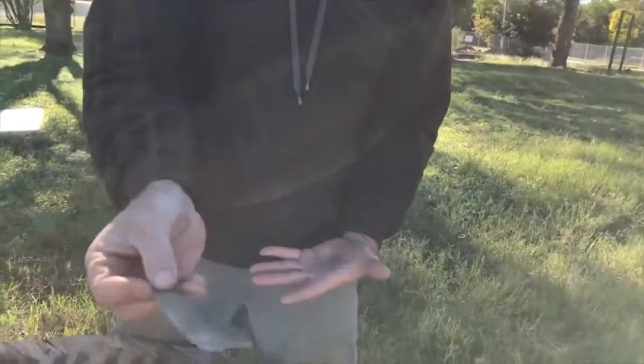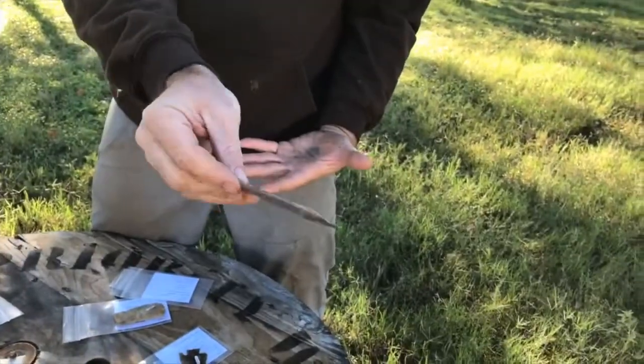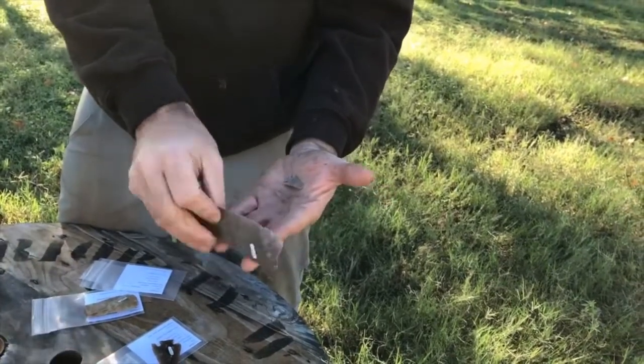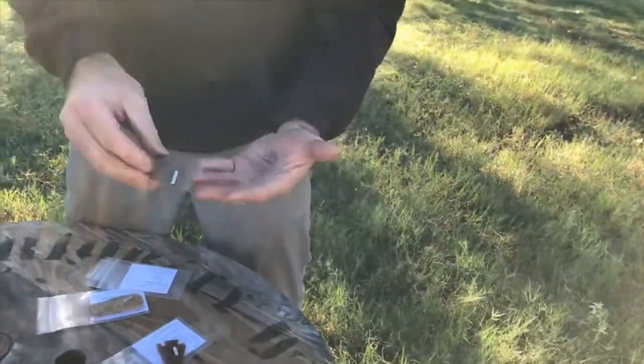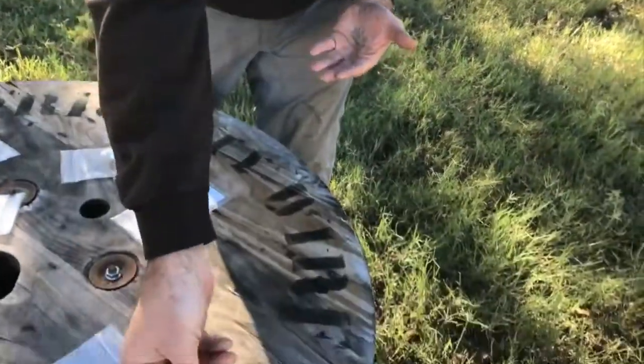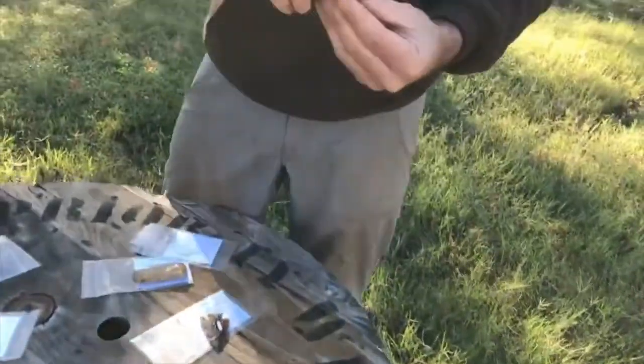It's got the classic late Paleo-Indian characteristics of the parallel oblique flaking, which we know would have been synonymous with the late Paleo-Indian knapping style. And right here we have a very good example of an Edwards style bow and arrow point. So this would have been actually fitted onto an arrow and shot.